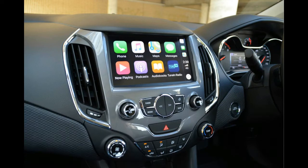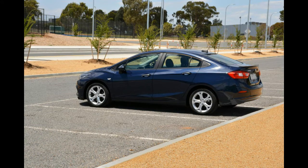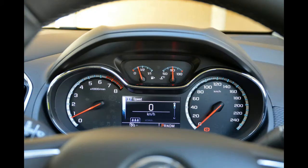It would be remiss of me not to mention the key. It feels substantial with a great look. It's significantly better than some of the keys from premium brands. Upon entering the cabin, occupants are greeted by a thoughtful layout with some nice styling elements to add a bit of character. The curvature on the top of the dash, for instance, is a different approach to the usual horizontal lines found in the majority of cars.